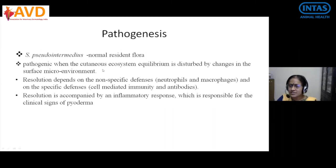So normally the organism is present on the skin, and whenever the ecosystem equilibrium is disturbed by changes in the skin microenvironment, then these organisms get colonized on the surface of the skin initially, and it mainly triggers the immune system in the form of inflammatory cell infiltration like neutrophils and macrophages, and sometimes it may induce cell-mediated immunity and antibody. So resolution is mainly by inflammatory response, which is responsible for the clinical signs of pyoderma.